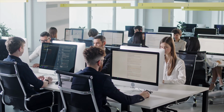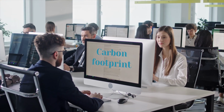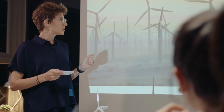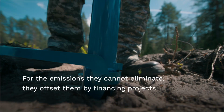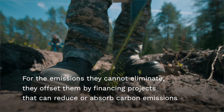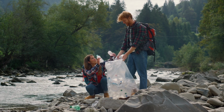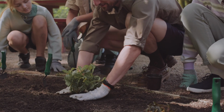First, companies calculate their carbon footprint by measuring their greenhouse gas emissions. They then take steps to reduce their business emissions by adopting sustainable practices. For the emissions they cannot eliminate, they offset them by financing projects that can reduce or absorb carbon emissions. As a result, they receive carbon credits that contribute to nature restoration efforts.